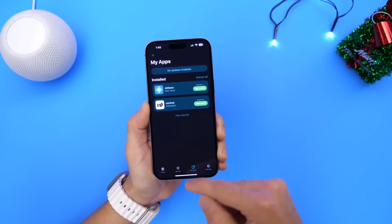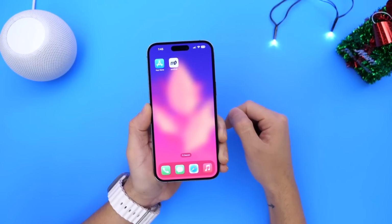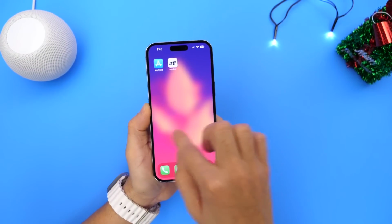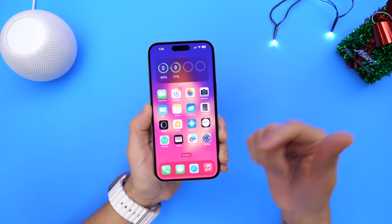So you see right there, the Alt Store now has installed this Uncover app onto my iPhone, just like so. I can launch it. Of course, this app isn't allowed in the App Store, but if you're allowed to sideload, then you can do this.